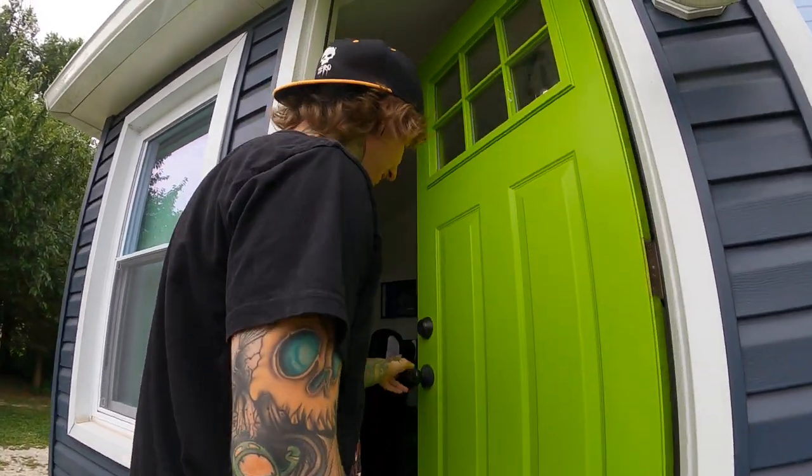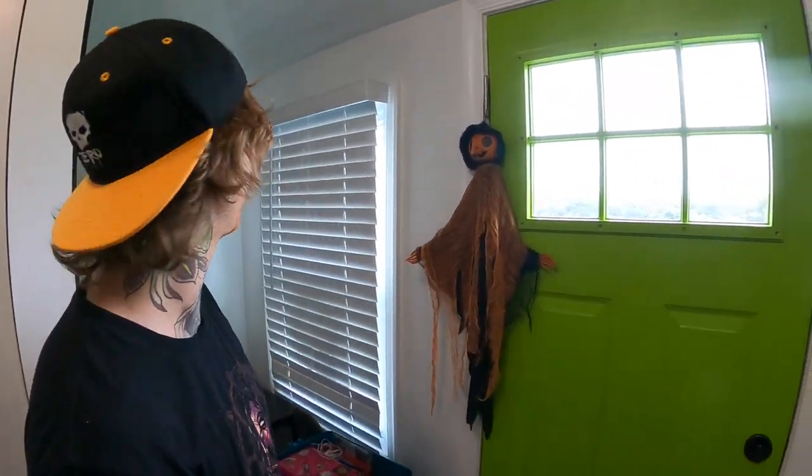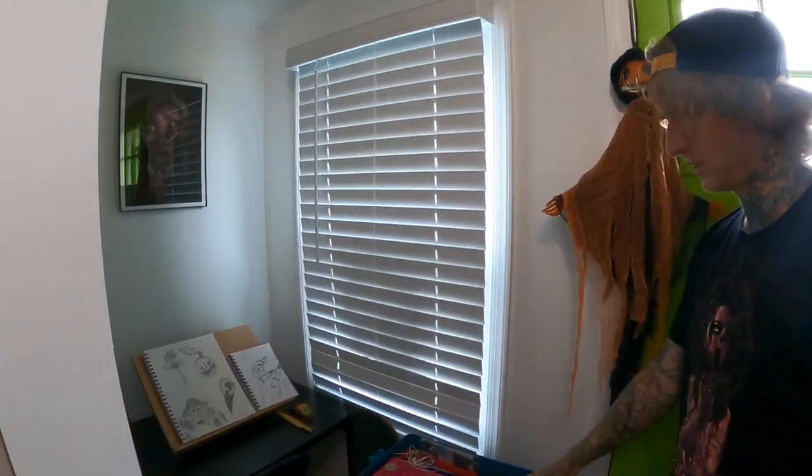Let's go in. Alright. Starting with my favorite room of the house. Pretty much my main room I'm in. I got my Halloween decorations still. This is just inspiration to draw a little bit. So we'll start over here.